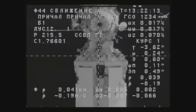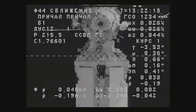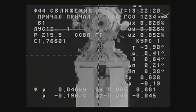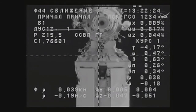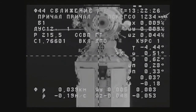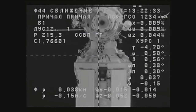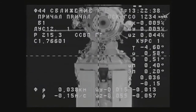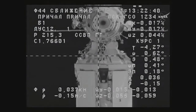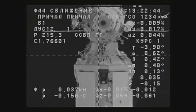There's a little bit of fluctuation. The target is moving back and forth relative to the center of VKU, but it's all within one square. I copy. We see it the same. The six crew members comprising the Expedition 46 crew under the command of NASA's Scott Kelly, keeping close tabs on the approach of the Progress for its docking to the International Space Station. The Progress now about 35 meters away.